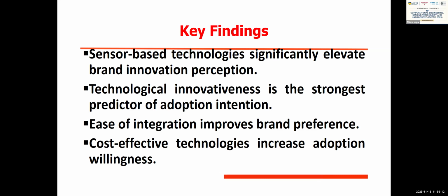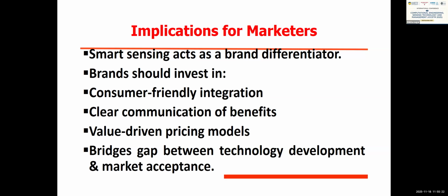If firms adopt these technologies willingly, sensor-based technologies also elevate brand innovation perception. Regarding the implications for marketers, brands should invest in consumer-friendly integration and clear communication of the benefits. Value-driven pricing models always bridge the gap between technology development and market acceptance.